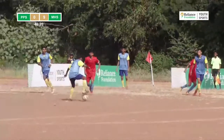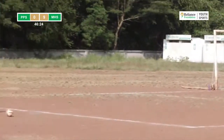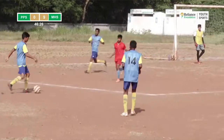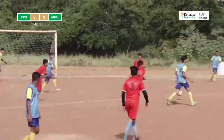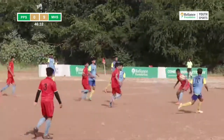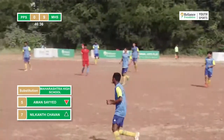As you can see, Maharashtra High School, for the people who are coming back and haven't watched the first half, are preferring to play a style of possession football, making sure that the ball is with them, keeping it close to their feet, passing it around as teammates, and just trying to build up something from the back. Many times the ball will be in their defensive half, but they'll make sure to stay.